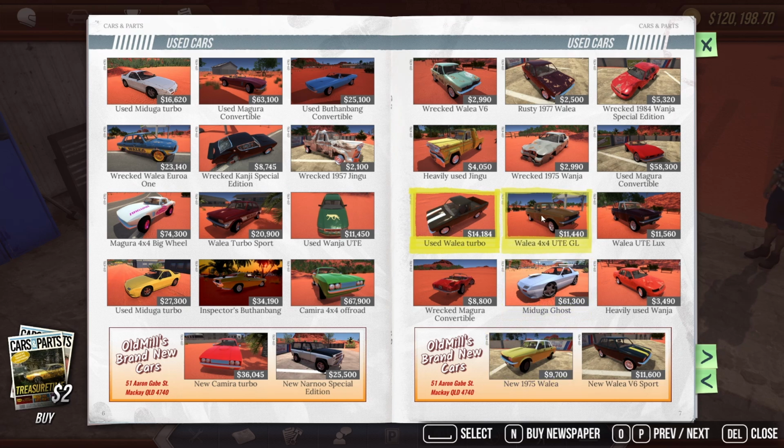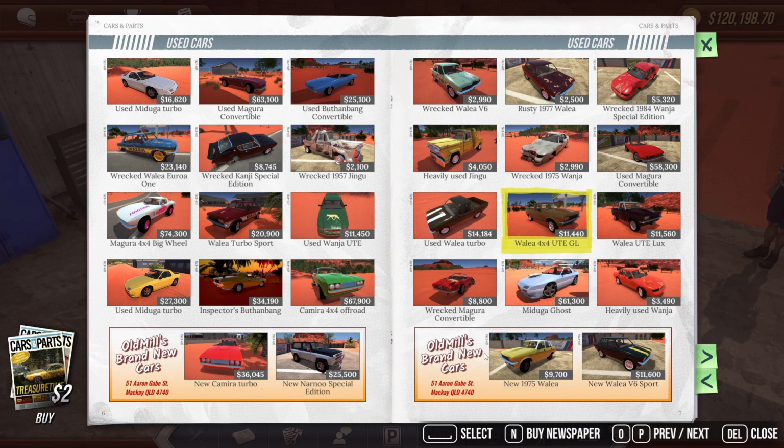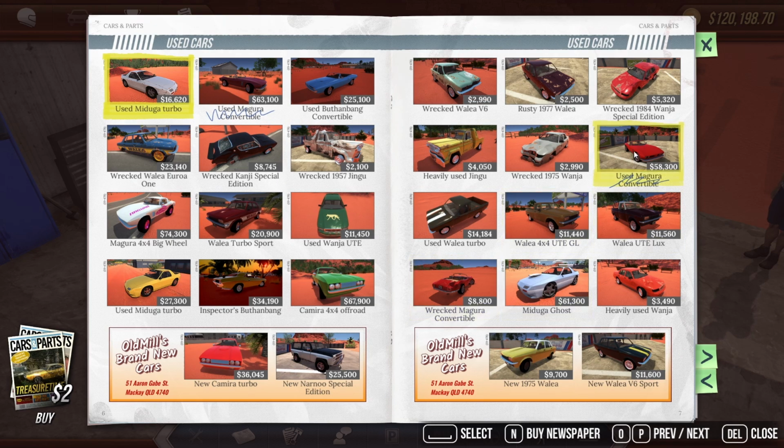This is a Wallea 4x4 UTE. This is 11 grand. All wheel drive. Already sold. Already sold. 58 grand for that Magura. Maguras are going. Maguras are going, bro.